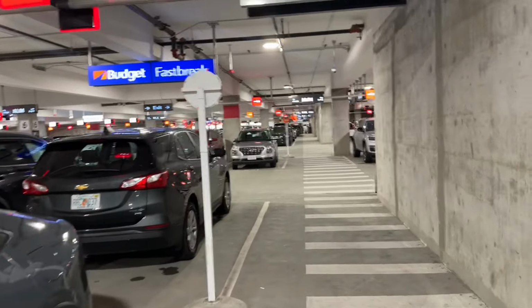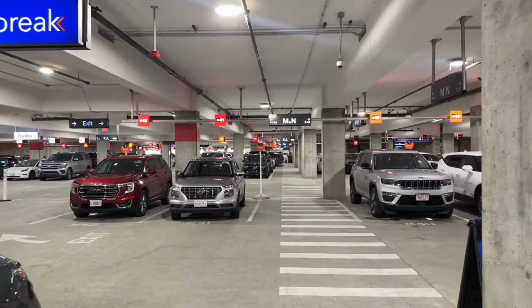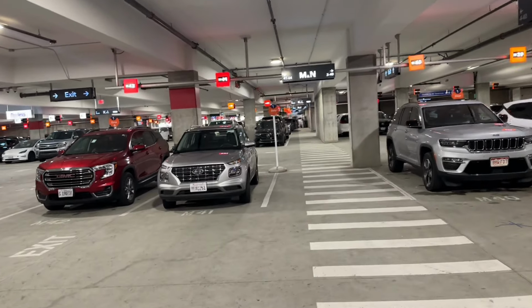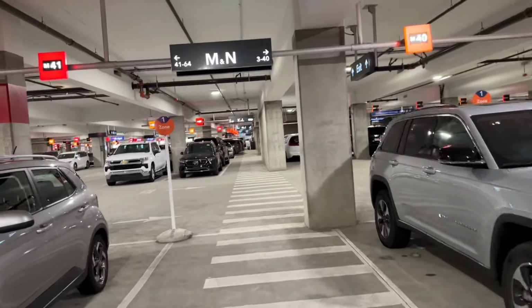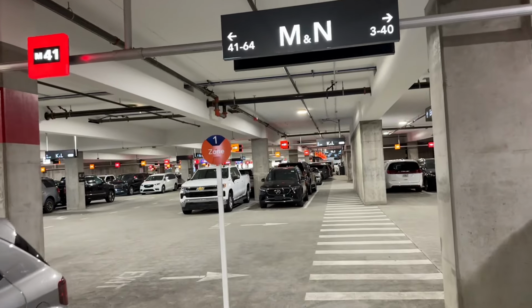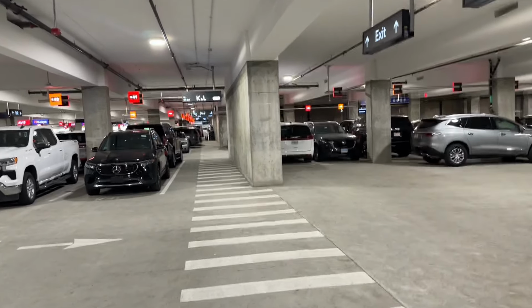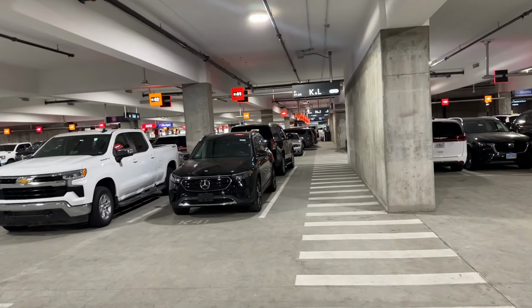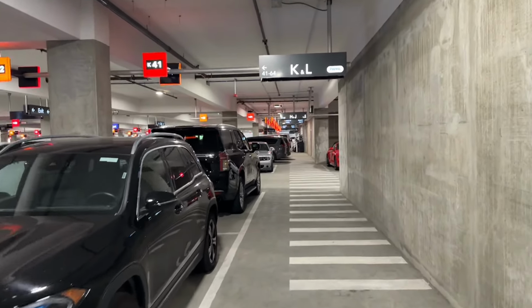Okay, so let's go. This is actually not too bad. They've got everything signed pretty well. It is nice in here, though. Everything's new, and it's decent lighting. It's big, though. This reminded me of some of the monster casinos in Las Vegas where it's just a maze.